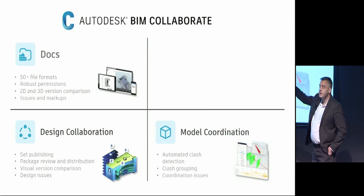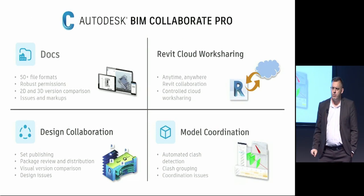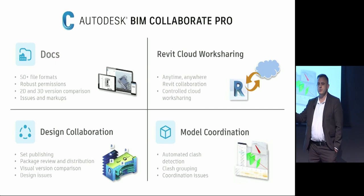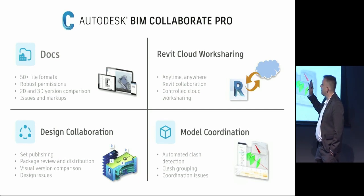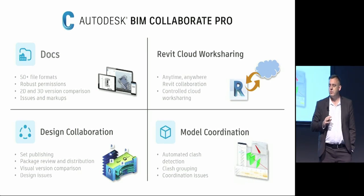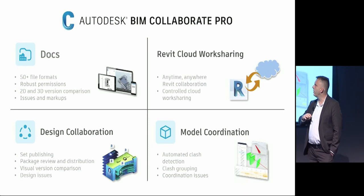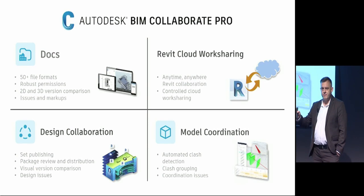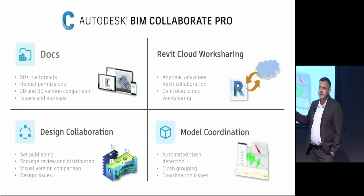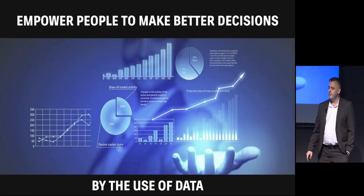Ultimately, that Docs piece becomes that storage of that data, but then, of course, bringing in the Revit cloud sharing. What I find super interesting, because I cover many tools inside the AEC collection, is that the cloud collaboration piece that exists in the Construction Cloud actually applies to quite a few, I think it's about three of our products so far, that have been enabled in this space. So from a long-term perspective, especially because Autodesk's focus long-term is cloud, platform, and data, this becomes a whole lot more important. So again, it's the I in that space.